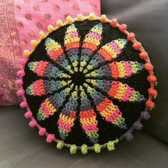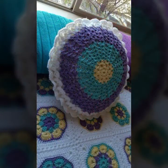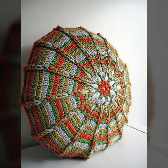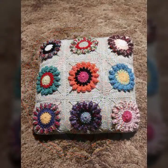Beautiful and stylish crochet knitted patterns you can see in this my video. Beautiful shapes and ideas. You can easily make this very beautiful crochet cushion cover if you know crochet work.